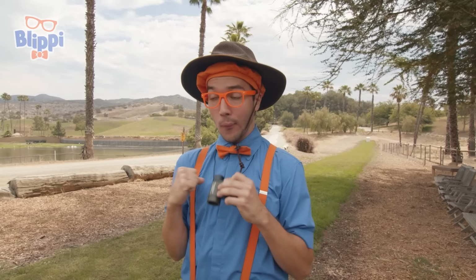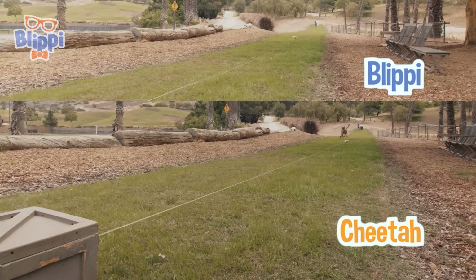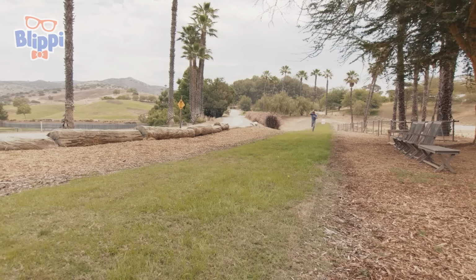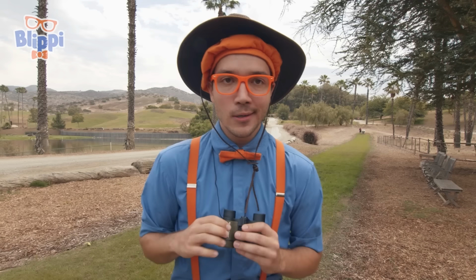Whoa! Hey, I have an idea. How about I race a cheetah? Yeah, let's see who will win the race. Did you see how fast that cheetah was? It was amazing. Well, better keep looking for this platypus.